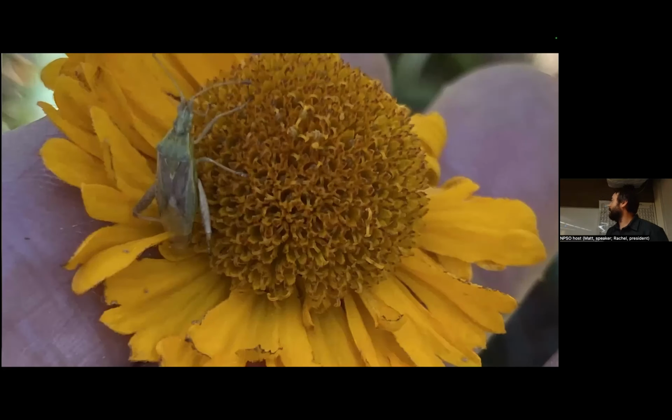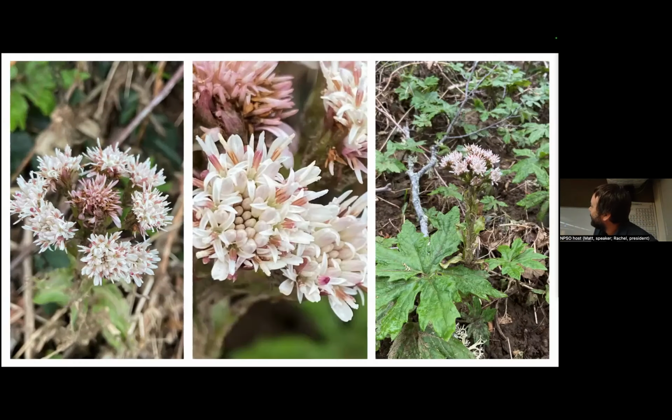Bigelow sneezeweed, I guess that'd be later in the year, but I just threw it in there. This one is in the Asteraceae family, which I just learned doing this presentation. I would have thought it was in a different plant family, but unless something's changed, it's in the Asteraceae family. This is our western coltsfoot, or Petasites. You'll see this blooming right now in the riparian areas at low elevation in our valley. It's a fairly sensitive riparian plant. I don't see big populations of it.